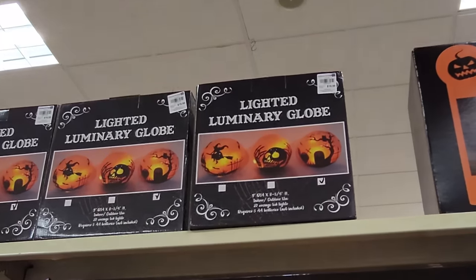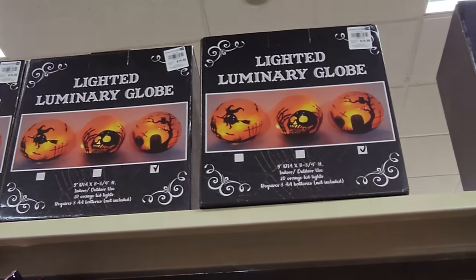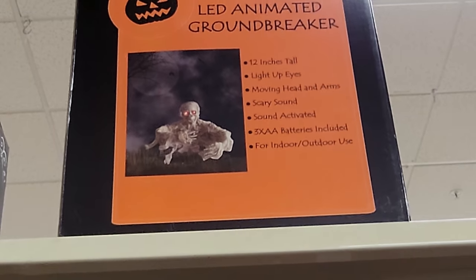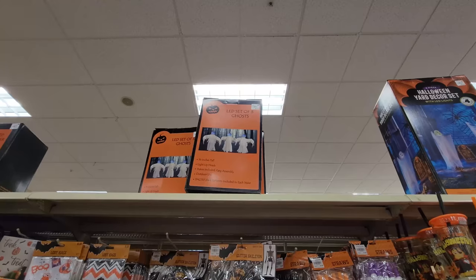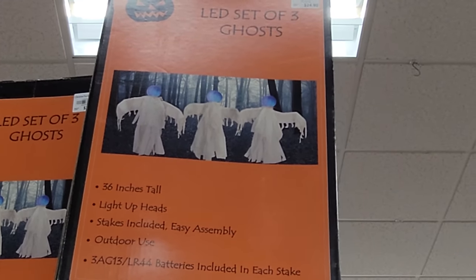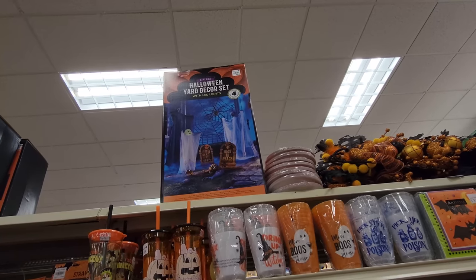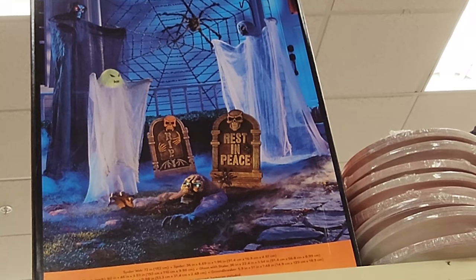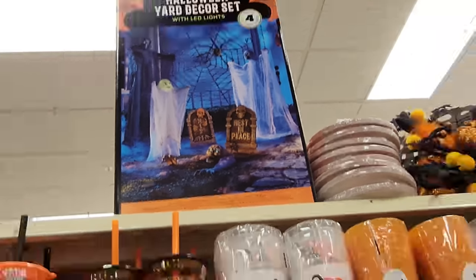Look on the top, I hadn't noticed these luminary globes. And then we've got an LED animated groundbreaker up there, the skeleton ghoul coming out of the ground. Set of three ghosts, those are 3 feet tall. That's pretty cool. Looks like the face glows. And here's a whole Halloween yard decor set with a ghost. And it looks like a groundbreaker and some headstones.